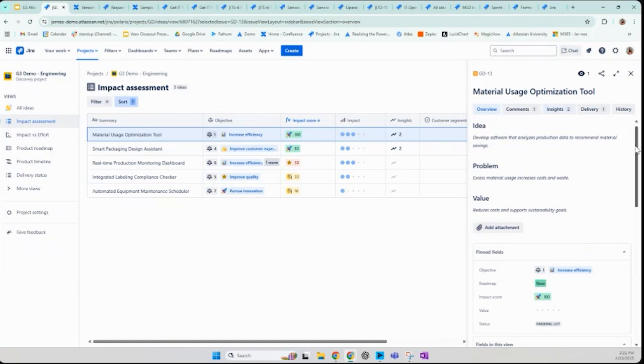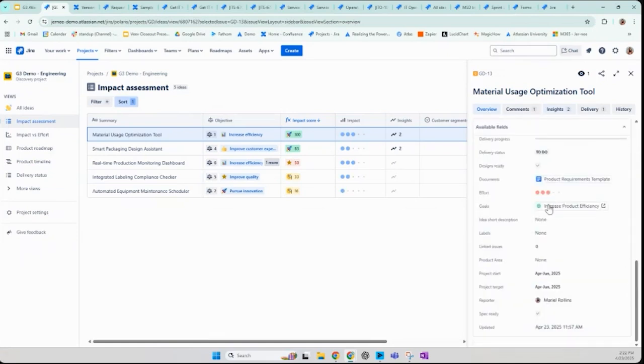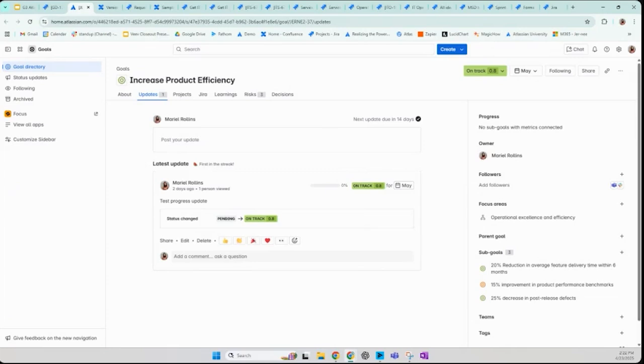So going back over to the overview tab, there's one field that I'd really like to highlight because this ties in another one of the Atlassian tools, which is Atlas. So if a stakeholder wants to see and set the status of an Atlas goal that's related to this idea, we can add Atlas as that smart link field, and it'll pull open the goal in Atlas. And here is where we document the high-level company goals and projects.